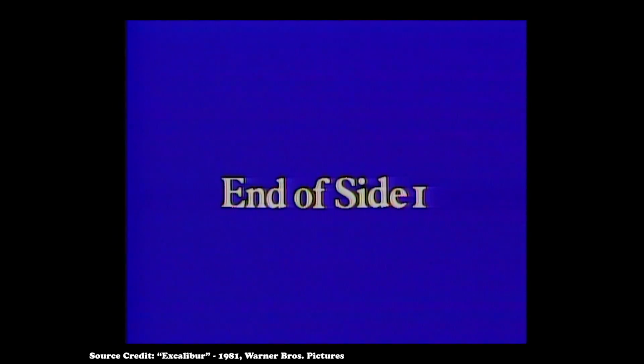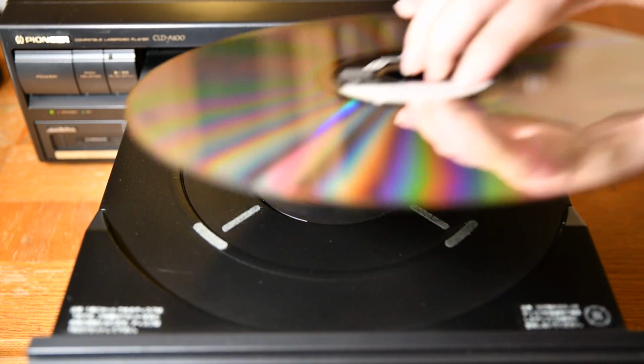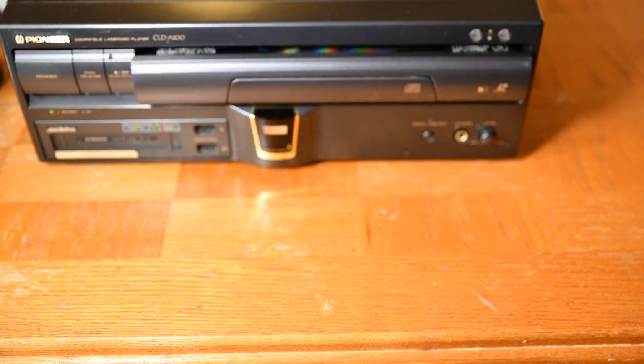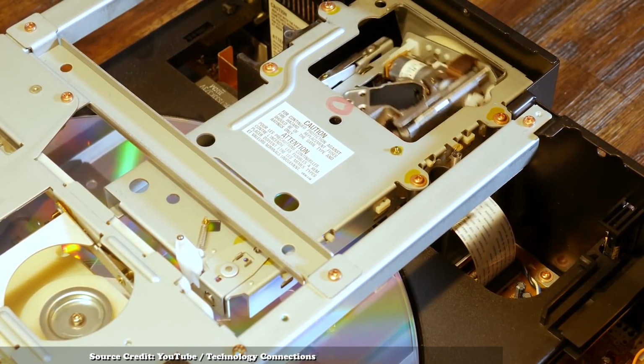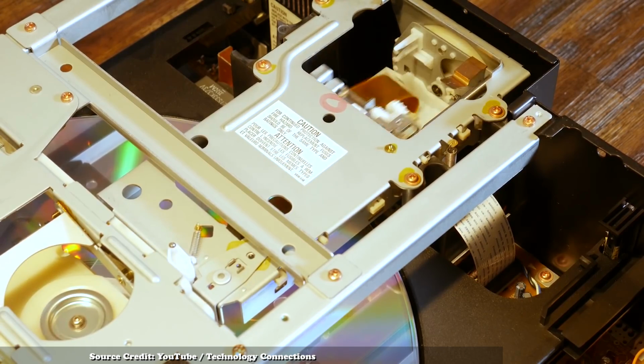Another feature that was becoming the norm in the mid-90s was automatic disc flipping. See, Laserdiscs can only hold 30 to 60 minutes of video per side, depending on the type of disc you're playing. At that point, you have to get up and physically flip or change the disc to continue watching your movie. By 1993, high-end players were offering what was essentially double-sided playback, which flipped the disc for you, but not on the LaserActive.